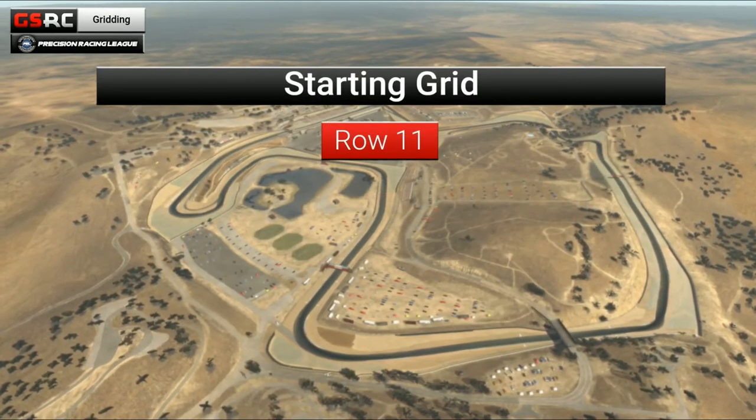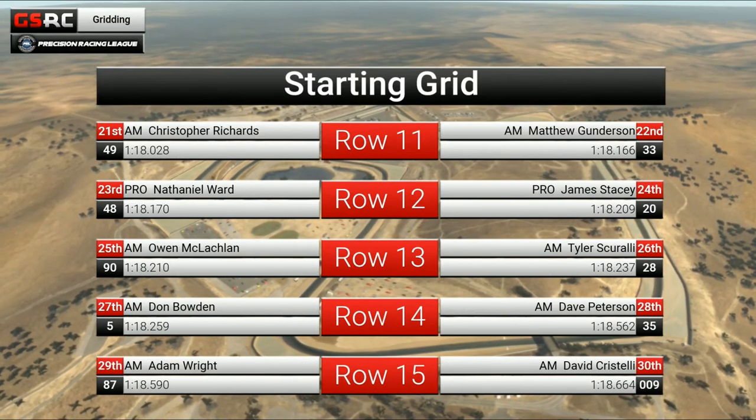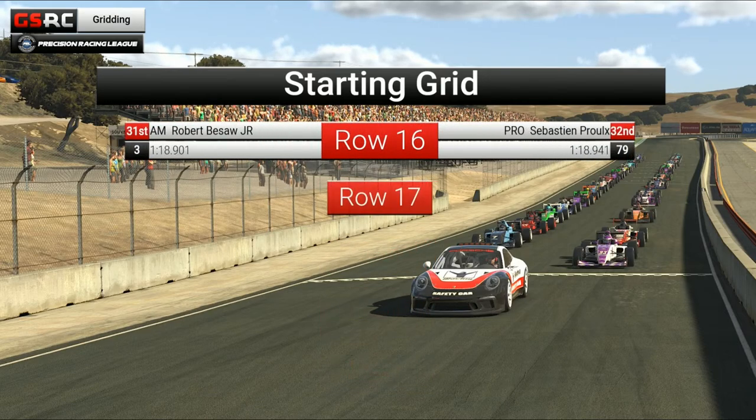In 21st, it's Christopher Richards. We've got Matthew Gunderson next to him and Nathaniel Ward in 23rd. Then it's James Stacey, P24. Owen McLaughlin starts 25th today, and to his outside, it's Tyler Scarrelli. Don Bowden will be starting 27th. You've got Dave Peterson in 28th, Adam Wright in 29th, and David Cristelli in the 30th spot.